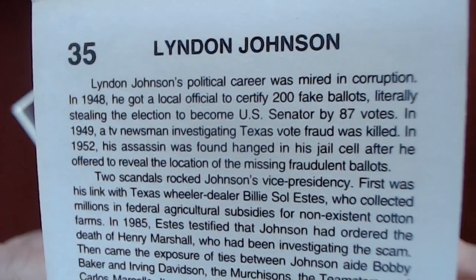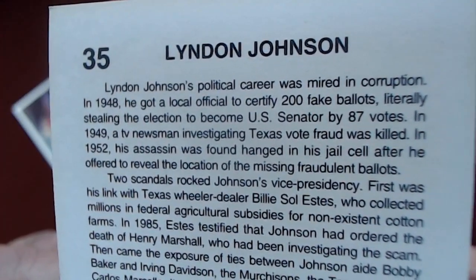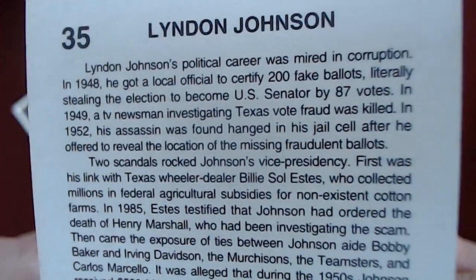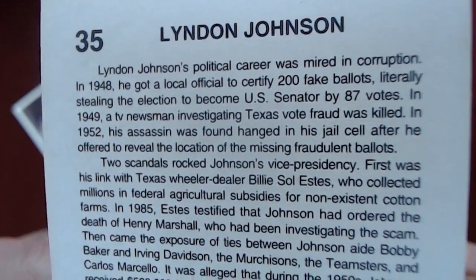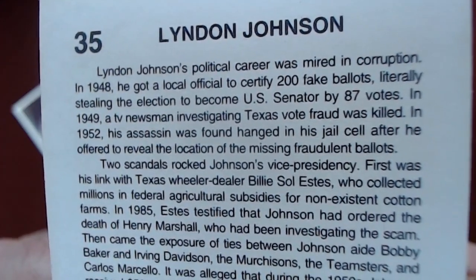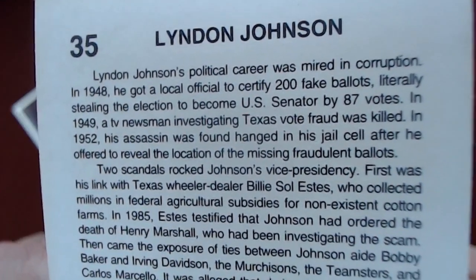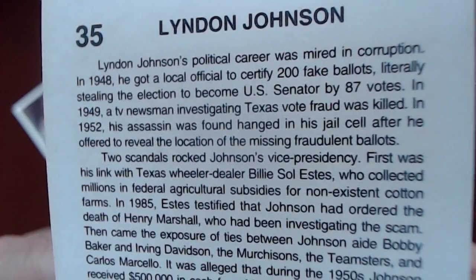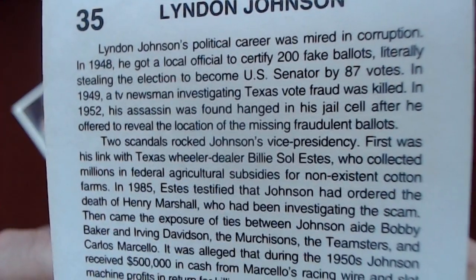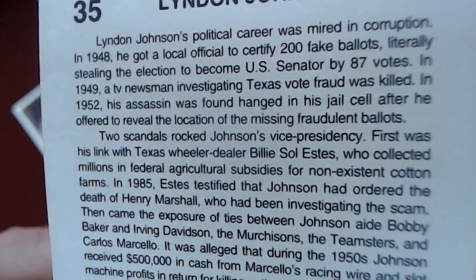In 1952, his assassin was found hanging in his jail cell after he offered to reveal the location of the missing fraudulent ballots. Two scandals rocked Johnson's vice presidency. First was his link with Texas wheeler-dealer Billy Sol Estes, who collected millions in federal agriculture subsidies for non-existent cotton farms. In 1985, Estes testified that Johnson had ordered the death of Henry Marshall, who had been investigating the scam.